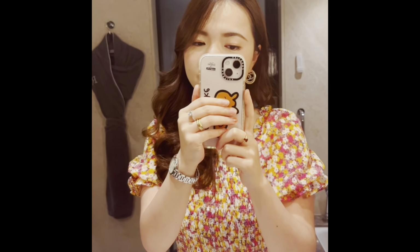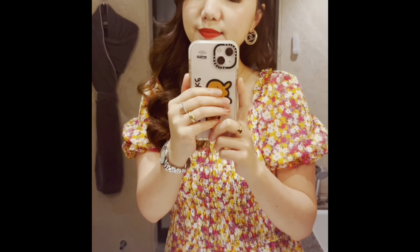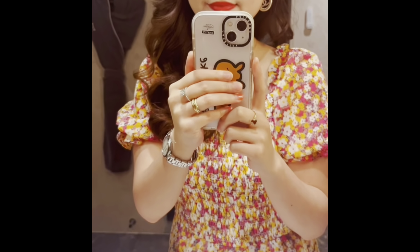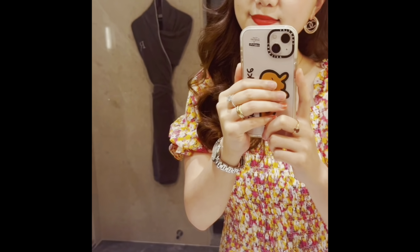And this is how it looks on me. Basically, when you put it on your ear, it will stay on the side of your ear instead of in the front. It's not that loud, it's not really shouting out to people that I'm wearing a Chanel piece. It's formal and a little bit more sparkly, but it's also a more subtle, feminine design.